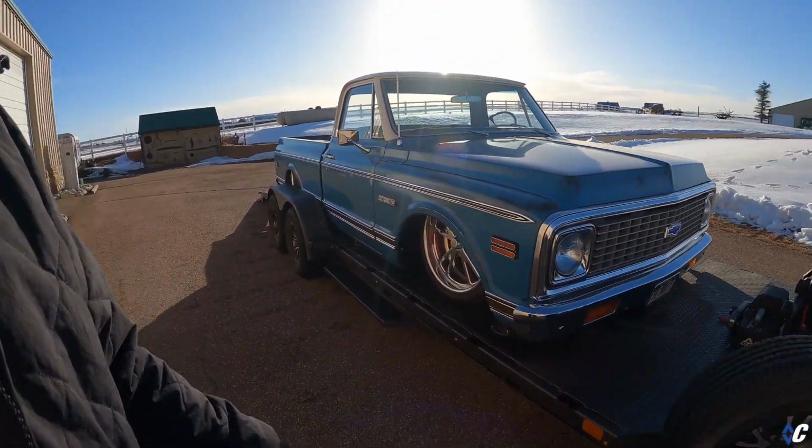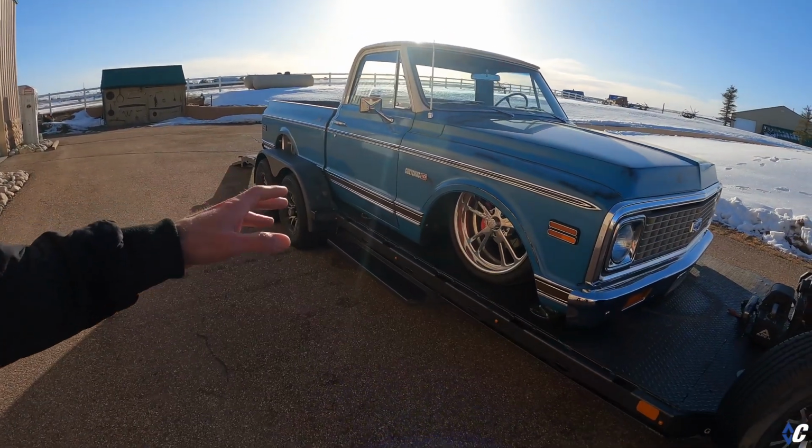So cool. All right, well, from here we're gonna unload the truck, and then we'll probably start heading back to Texas pretty soon. So we'll catch you here in just a little bit.